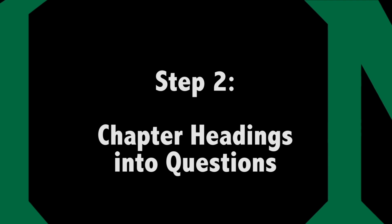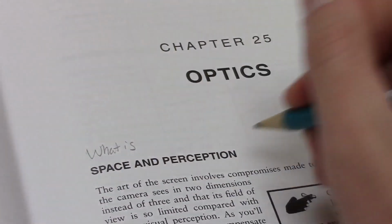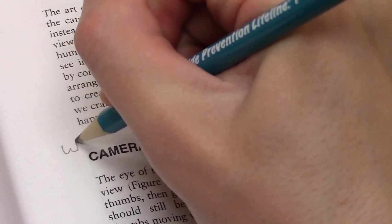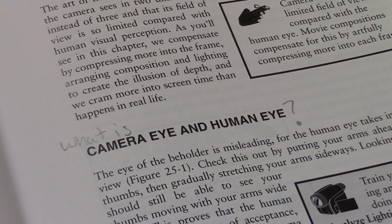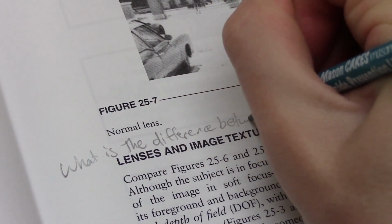The second step is to turn all of the chapter headings into questions. Keep it simple and add who, what, when, why, or how to the start of each heading. Pay attention to the font, size, and color of the headings. This will tell you which ideas are related and how they are organized. If you own the book, you can write these questions right in the book. If it is a rental or library book, you may want to create separate notes.